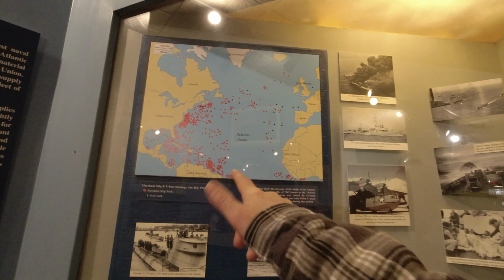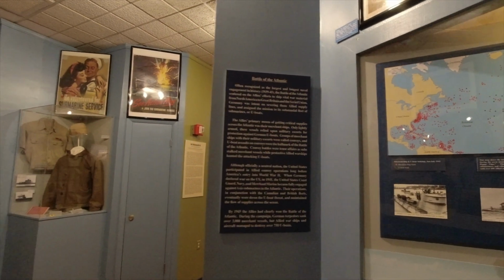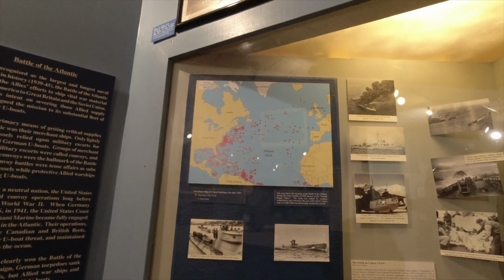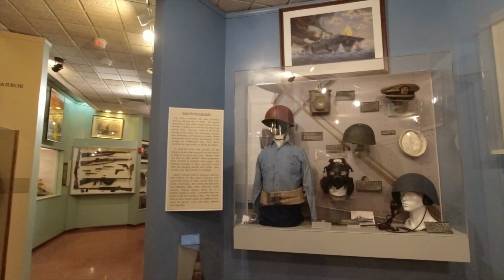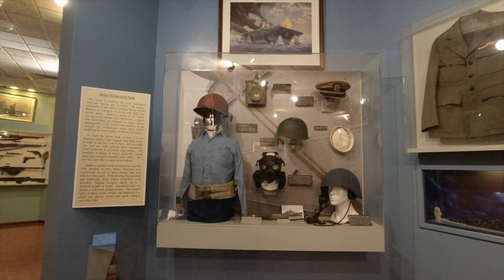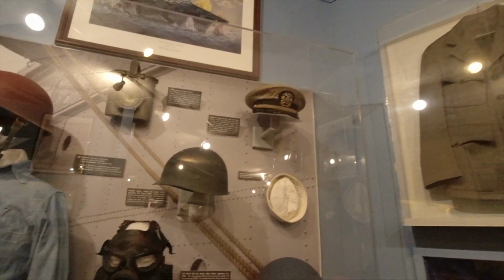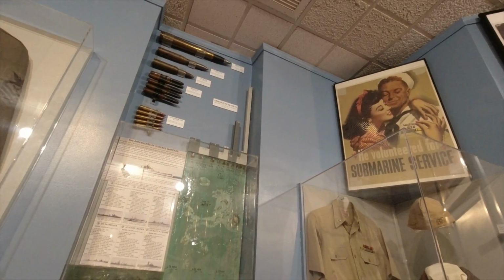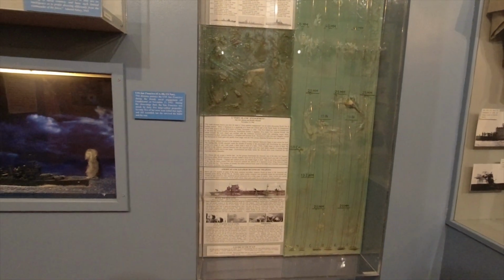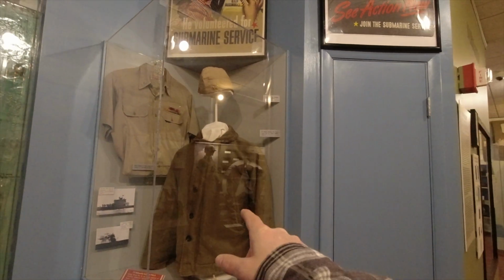Oh, all these German U-boats, aka submarines. Yeah, it's crazy to realize they were so close. Battle of the Atlantic, which we eventually won. Surface warfare. Oh, wow. It looks like a submarine serviceman's uniform.